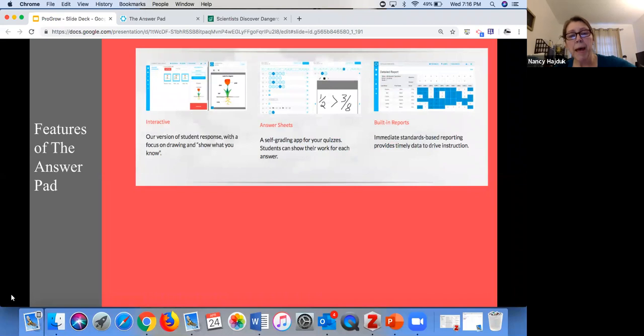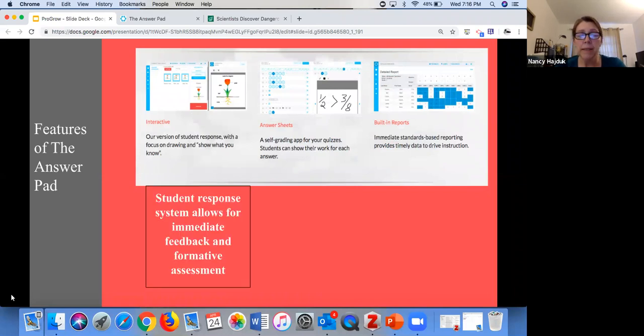So AnswerPad has two main features to its system. The first one is Quick Connect, an interactive student response system. You can assess both individual and whole class understanding with this. It reminds me a little bit of Kahoot, but without that competitive game feel. It's a really versatile format for formative assessment. It's got lots of different ways you can do that.